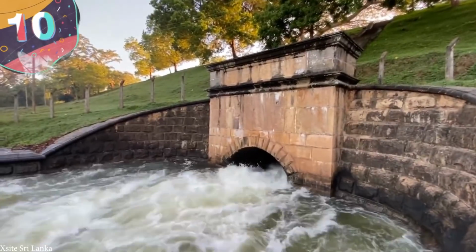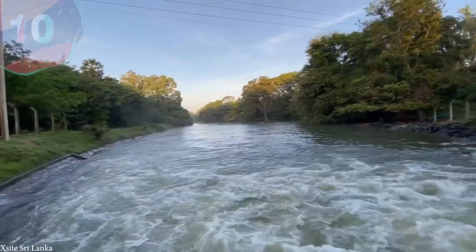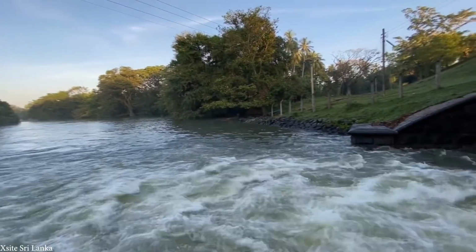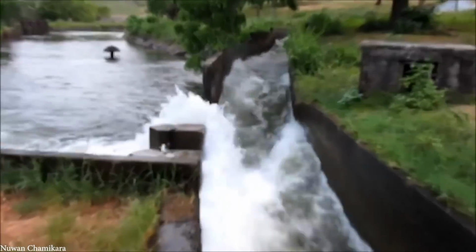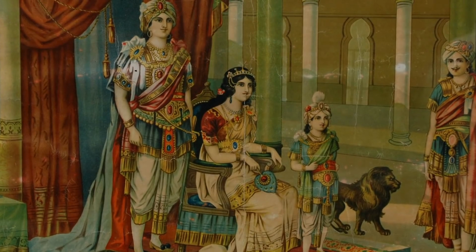Number 10. Yoda Ela. Yoda Ela, also known as Jayaganga, is a 54-mile-long water canal that carries excess water from a nearby reservoir to the Kala Wewa Reservoir in Anuradhapura, a major city in Sri Lanka. The water conveyor is known for being constructed during the reign of King Dhatusena in the year 459 AD.